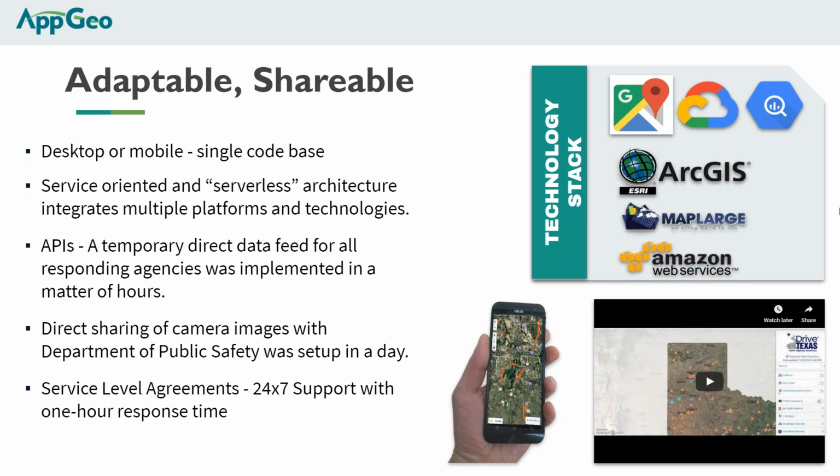Again, every emergency is different, and each one may find response teams looking for different data or functionality. In addition to an adaptable system architecture, having the development vendor on call 24/7 is important to allow adding and modifying data and features at a moment's notice.